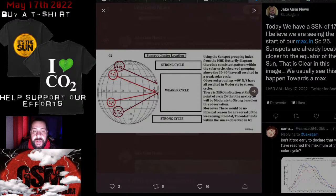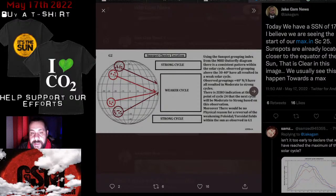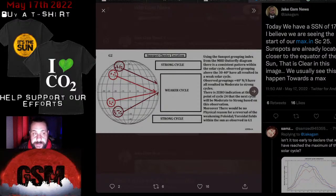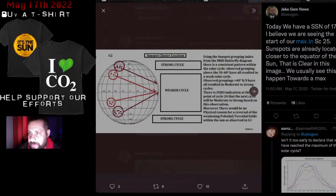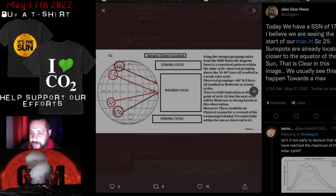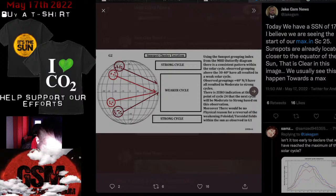But, point being said here, we are clearly seeing the indications that we are dealing with a weaker signal, even though we're seeing a sunspot number of 173. Now, that's not going to be the constant number for the peak, okay?